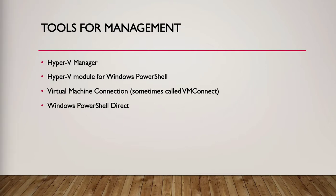Hyper-V also has tools for management and connectivity. You can install these on the same computer that the Hyper-V role is installed on, and on computers without the Hyper-V role installed. These tools are Hyper-V Manager, Hyper-V Module for Windows PowerShell, Virtual Machine Connection, sometimes called VM Connect, and Windows PowerShell Direct.